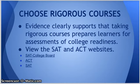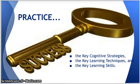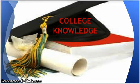It's important when preparing for college to choose rigorous courses. Evidence clearly supports that when you take rigorous courses, it better prepares you for college readiness. View the SAT and ACT websites. These three links you can go to once the PowerPoint is posted and gather more information about becoming prepared for college. And practice. Practice the key cognitive strategies, the key learning techniques, and the key learning skills. You still have plenty of time before it's time to start college, so begin practicing those now or continue practicing them.